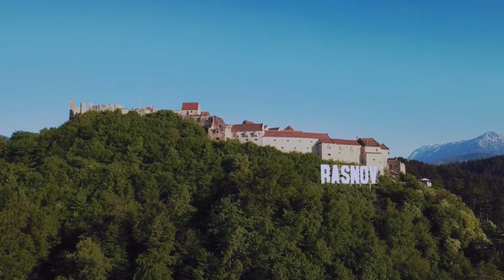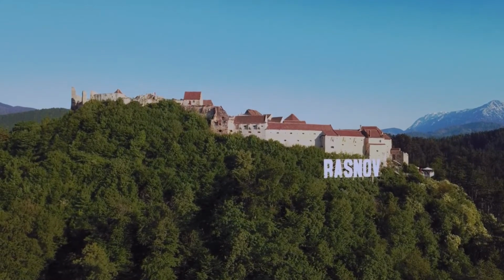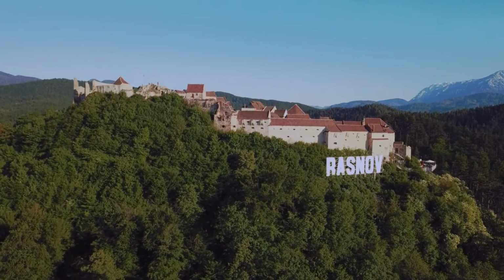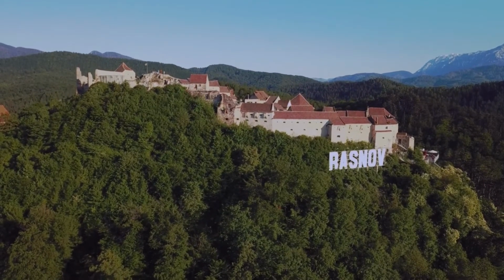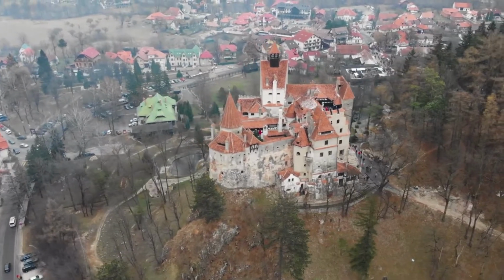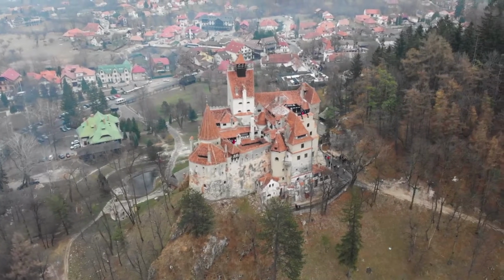Union Square, also known as Piața Unirii, is a pleasant cafe-lined square in the heart of Râșnov and a great location to relax and unwind. The Râșnov sign, the citadel, and the Carpathian Mountains can all be seen beautifully from Piața Unirii. The square's architecture is also quite attractive and colorful.